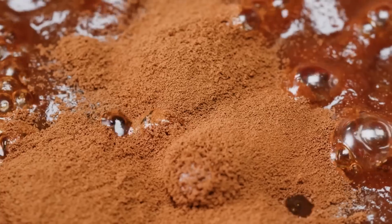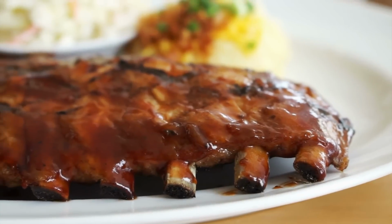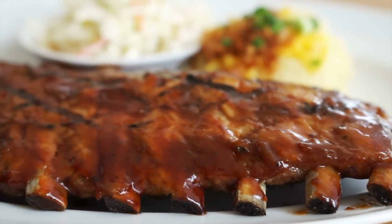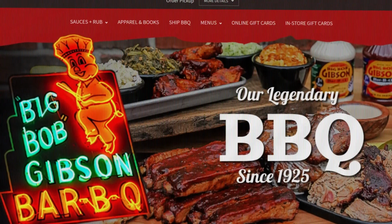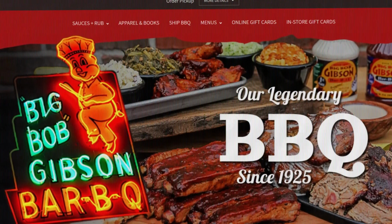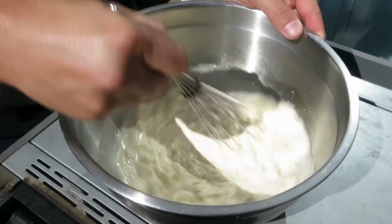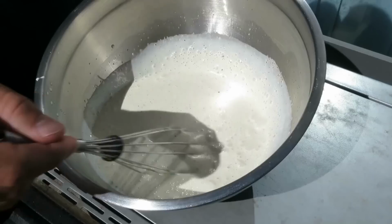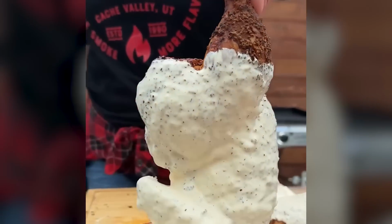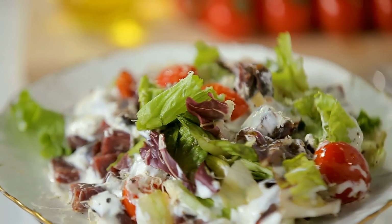Texas style. Texas barbecue sauce varies depending on the region, but it's always about enhancing the meat, not overpowering it. Alabama white sauce. This unique barbecue sauce was created by Bob Gibson in Decatur, Alabama in the 1920s. Unlike tomato or vinegar-based sauces, this one is mayo-based. It's famously used as a finishing sauce for smoked chicken, adding a creamy, tangy kick. Pro tip: it also doubles as a great salad dressing or dip.